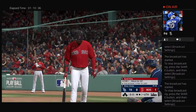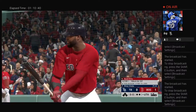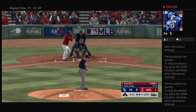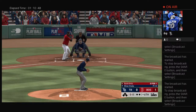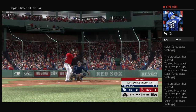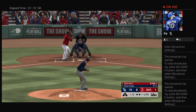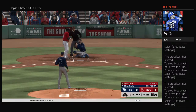To the plate now is the designated hitter, David Ortiz. He'll lead it off for the Red Sox here in their half of the 6th. David Ortiz. First pitch of the at-bat on its way. A fastball here as he'll take a look at ball 1. 1-0. And he misses low with it. 2-0.